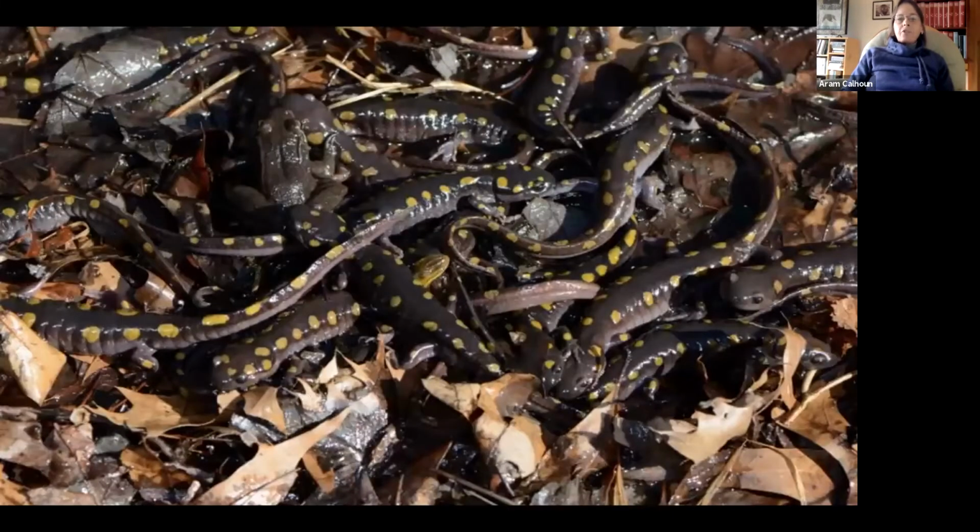And this is just the catch from one pitfall bucket, like a 5-gallon bucket, around a vernal pool. So you can see one mass migration. You see all 3 species are in here. This is how we caught them to put radio transmitters and such on them.